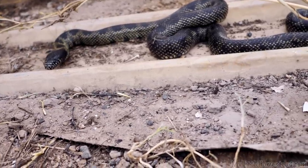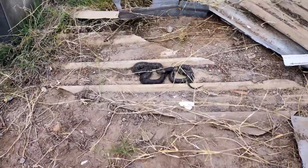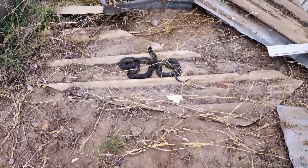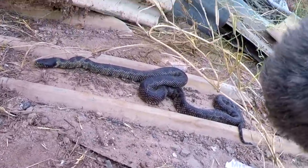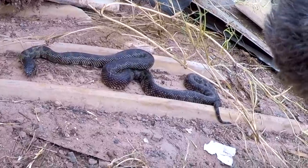She wanted a pet. Who did? Shay. No. I want to reach out and grab him, but I don't think I will. I'm not that daring. We'll just let her be. Beautiful king snake, though. Isn't she? She'll keep the rattlers out of here.